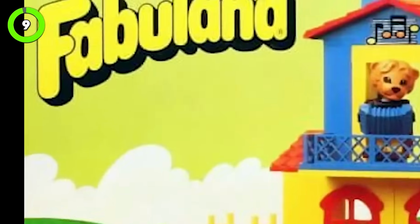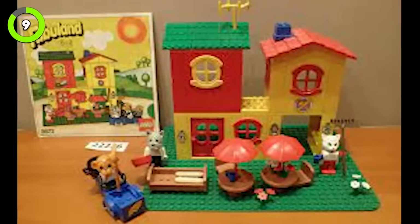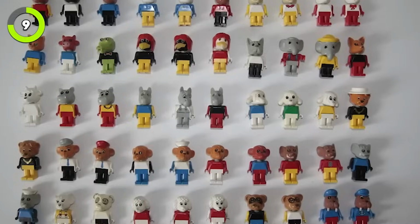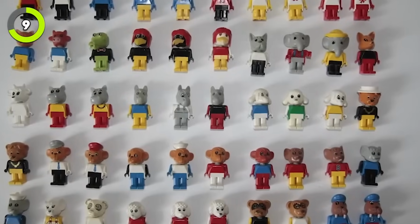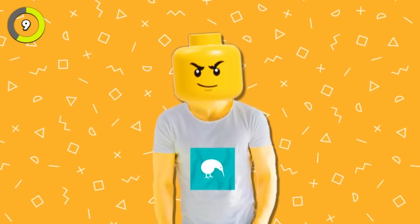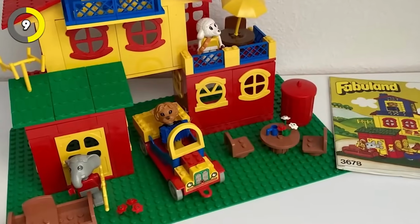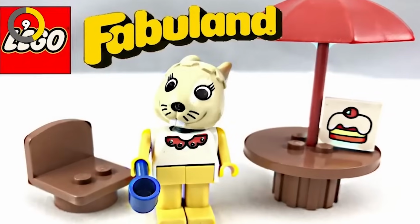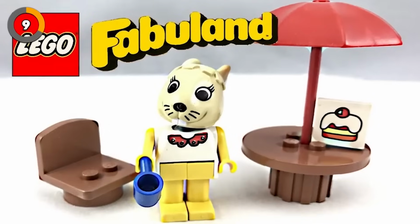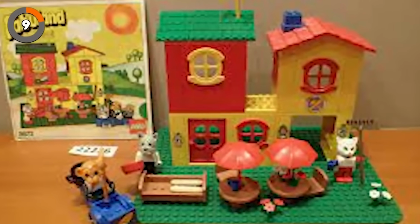Number 9. Fabuland. This is easily the creepiest LEGO collection I've ever seen. The minifigures look less like animals and more like plastic furries. These sets first hit shelves in 1979 and stuck around until 1989, making it one of LEGO's longest-lasting original collections ever. Sealed copies of these sets can go for some pretty crazy money, but I honestly think I would literally take any minifigure over any of these. I mean, come on, look at that bunny's face. I never thought I could be jump scared by a LEGO set, but here we are.